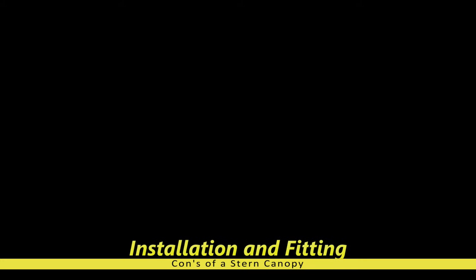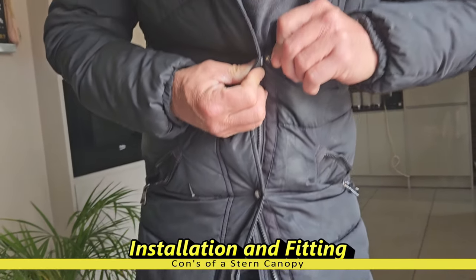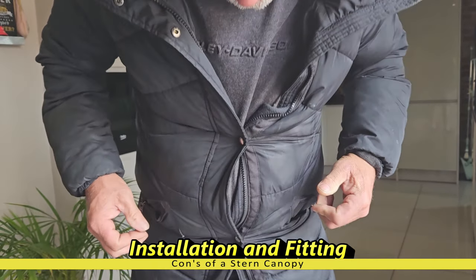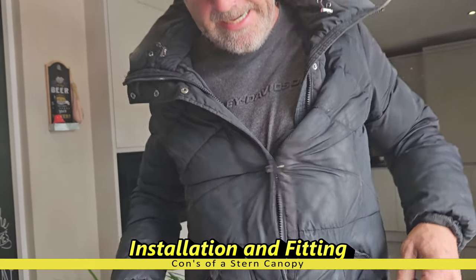Installation and fitting should be a really quality, nice, tight fit, but not too tight that you can't actually do up your poppers, etc., and your little turning things. No, it's true. It's still got to be a nice sort of quality, tight fit, really, to keep out the elements as best as possible.